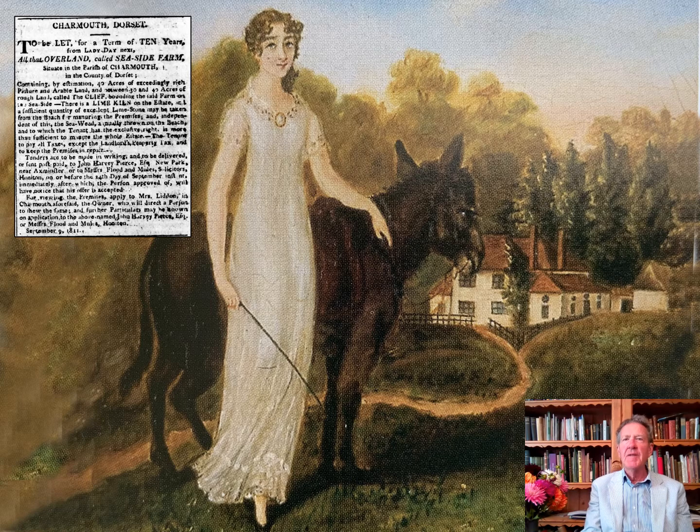A watercolour of Langmore Manor and a young Anne are shown here with an advert in 1811, which provides an insight into the coast at that time, which was owned by her. It reads, "To be let for a term of 10 years from Lady Day next, all that overland called Seaside Farm, situated in the parish of Charmouth in the county of Dorset, containing by estimation 40 acres of exceedingly rich pasture and arable land, and between 30 and 40 acres of rough land, called the Cliff, bounding the said farm on the seaside."